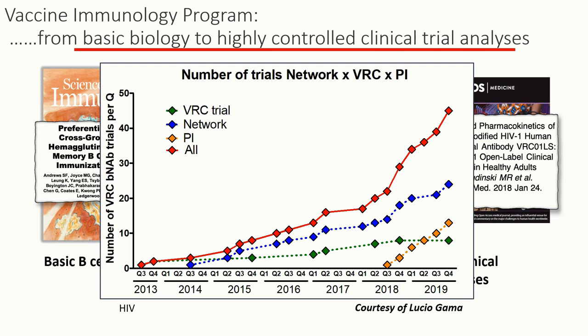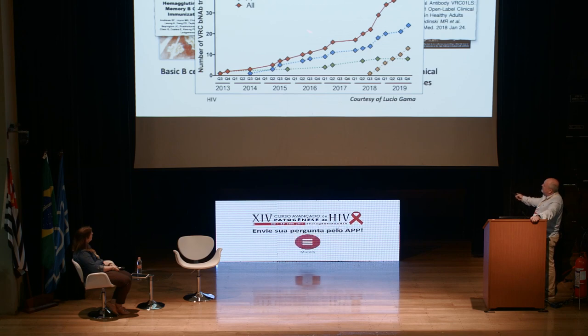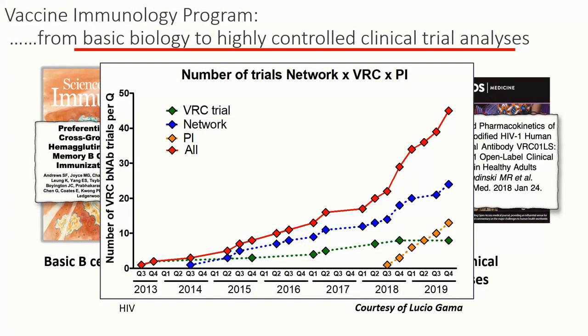And this is the number of trials that the VRC is taking on. This is just the number of broadly neutralizing antibody trials. As you can see, in 2013, there were very few. Right now in 2019, the green line are just the VRC trials. The blue line are the network trials, such as ACTG, etc. This is the cumulative. But then there's this PI trial here, and some of the people in the room are responsible for this line increasing, Mike.